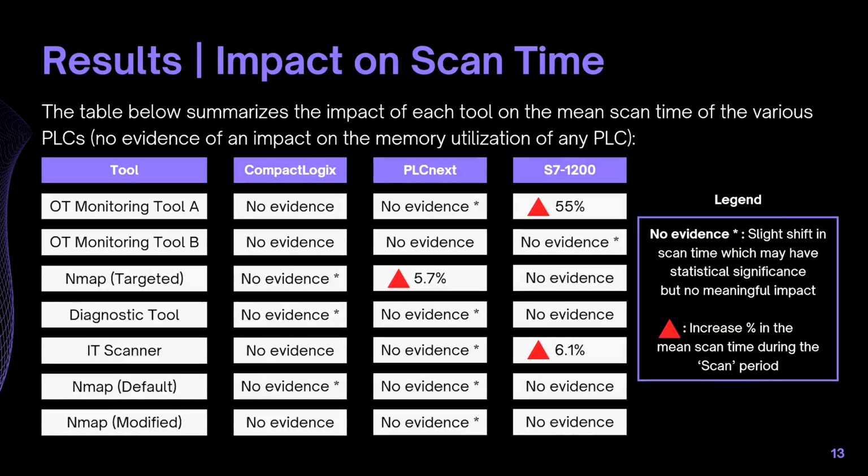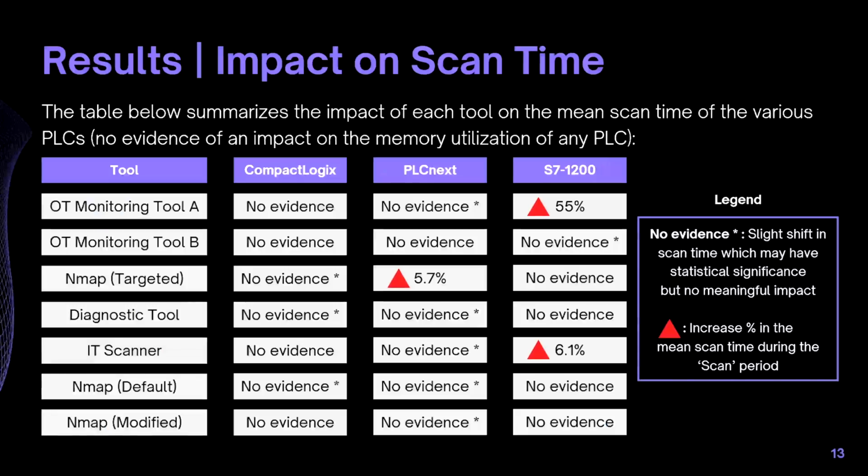Okay, so we've arrived at the overview of results. This table here summarizes the impact of each tool on the mean scan time of the various PLCs. We're focusing only on the scan time because the experiments of this study indicated no evidence of an impact on the memory utilization of any PLC. We'll cover this table starting by each column, and we'll start with the CompactLogix.